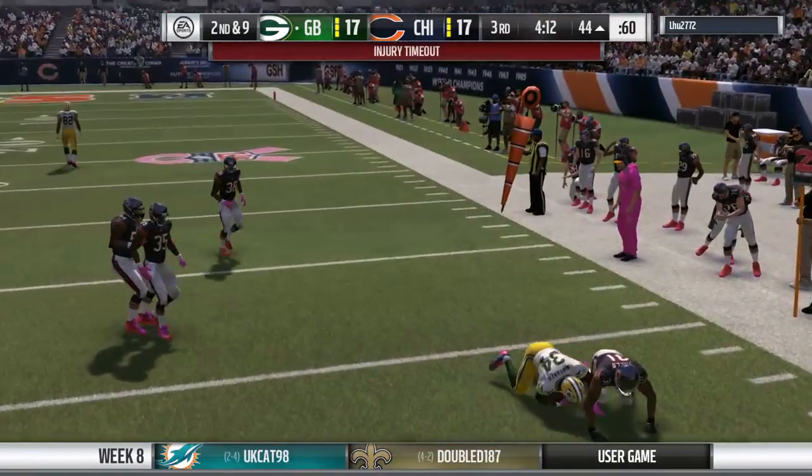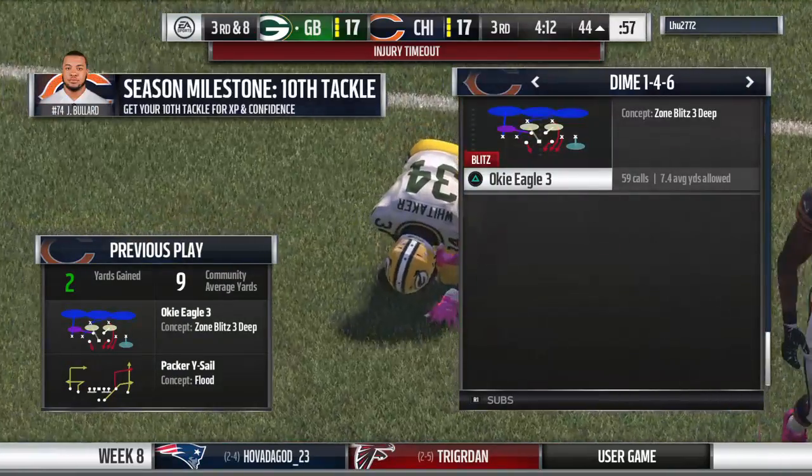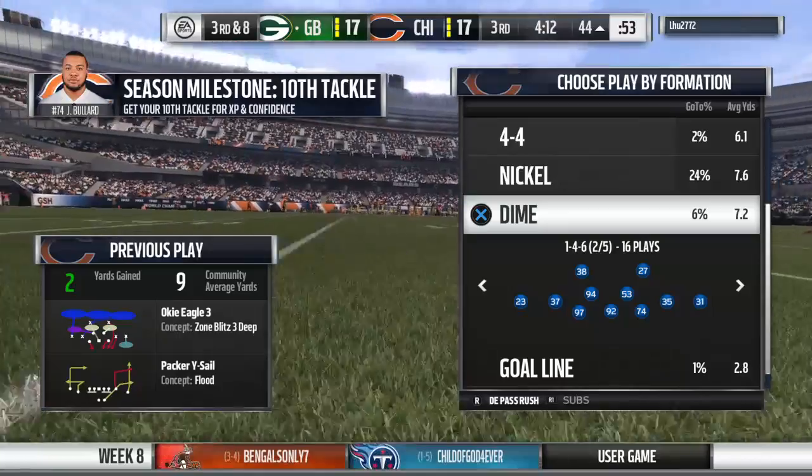Throwing for his running back, and he's got him complete. Now it looks like we'll get a timeout, and we will. We've got an injured Packer on the field. We'll check on his status when we get back.